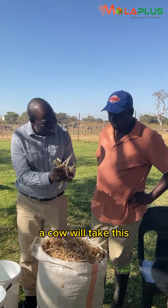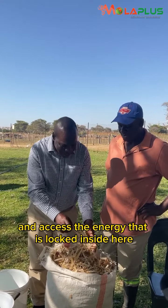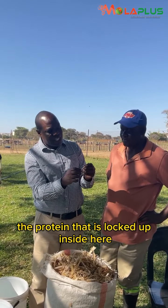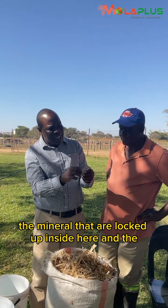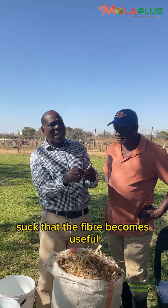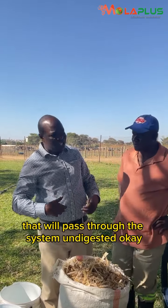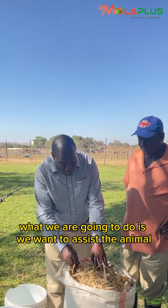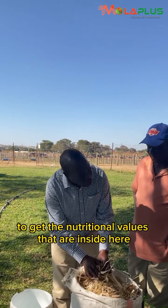A cow will take this, it will break down and access the energy that is locked inside here, the protein that is locked up inside here, the minerals that are locked up inside here, and then break down the fiber such that the fiber becomes useful, as opposed to the kind of fiber that would pass through the system and digested. Okay? What we are going to do is we want to assist the animal to get the nutritional values that are inside here.